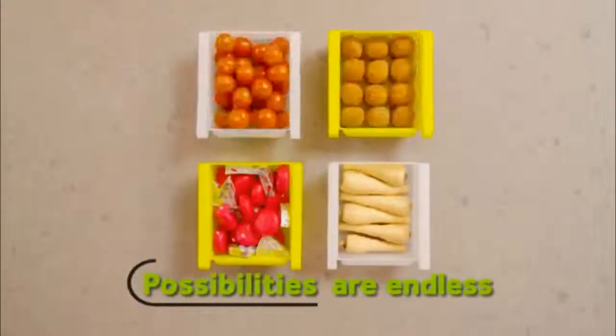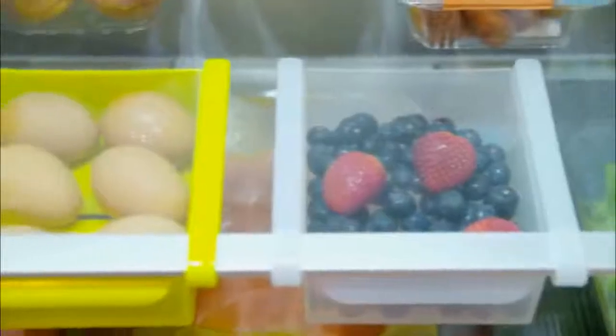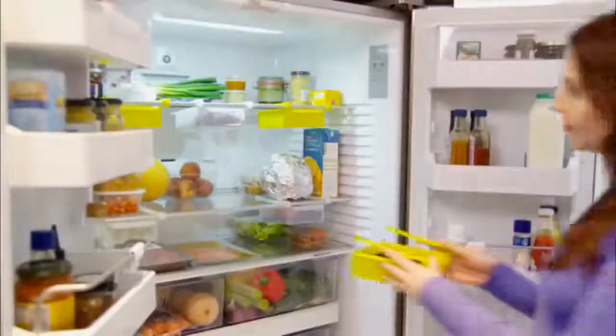The possibilities are endless. With built-in ventilation holes, shelf sliders allow air to circulate, preventing condensation and keeping your food fresher for longer. And they're dishwasher safe for an easy clean.